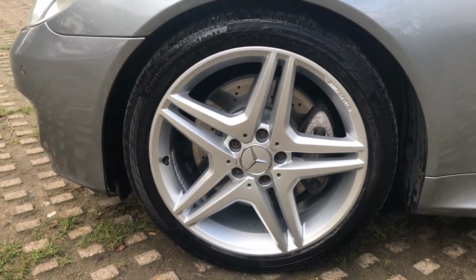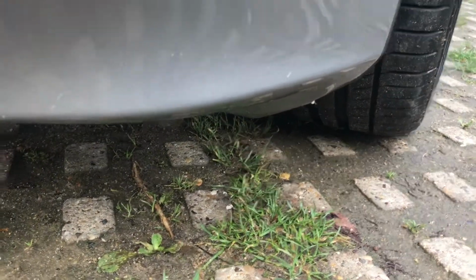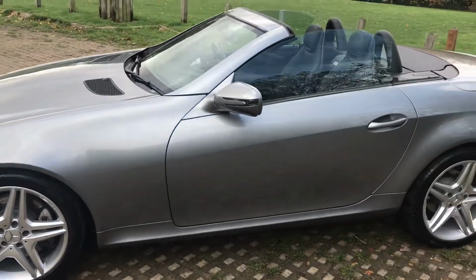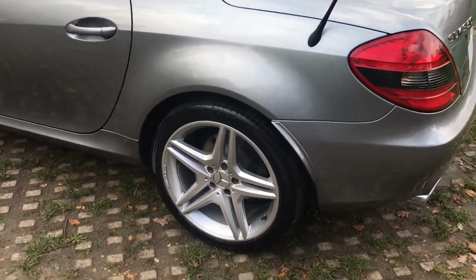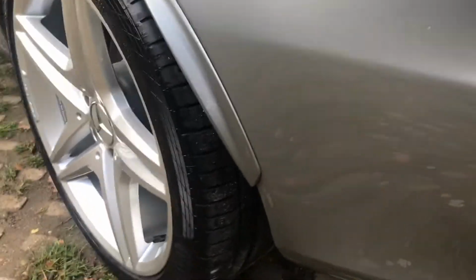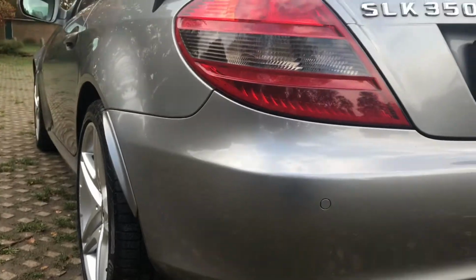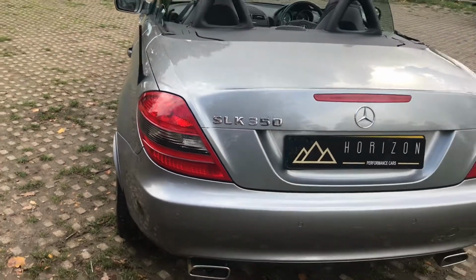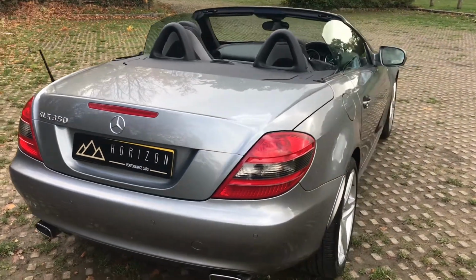So here we go. Those are the alloy wheels, which have just been refurbished. Absolutely perfect. It's on four matching Continental tyres, which I believe are the brand and the type of tyre that the car came with. I don't imagine they are the original tyres, but the owner has stuck with the original brand. And all four of those are in fantastic condition. So there are no significant dents, dings, scrapes, scratches or any of that kind of stuff on this car. It has been very, very well looked after.